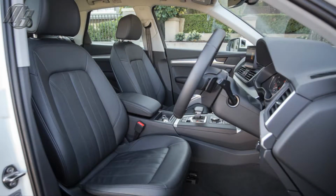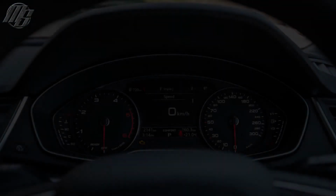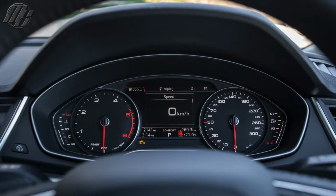That pack, $2,200, also adds things you might expect at this price point, such as memory settings for the driver's seat, and bits that are certainly desirable if not essential, including electric steering column adjustment with memory, heated auto folding side mirrors with auto dimming, and heated windscreen washer jets.